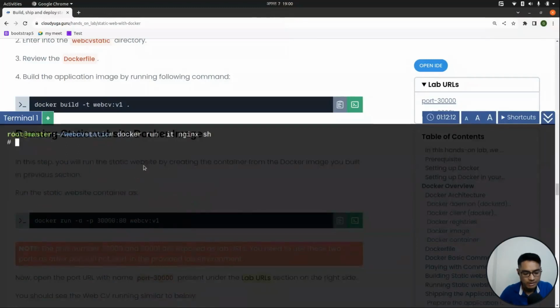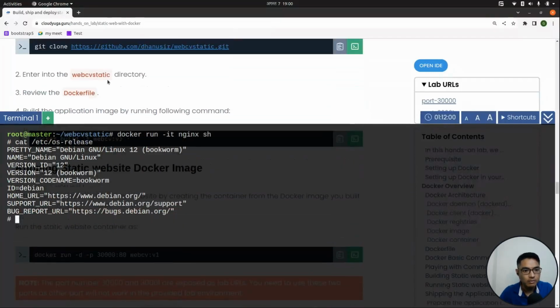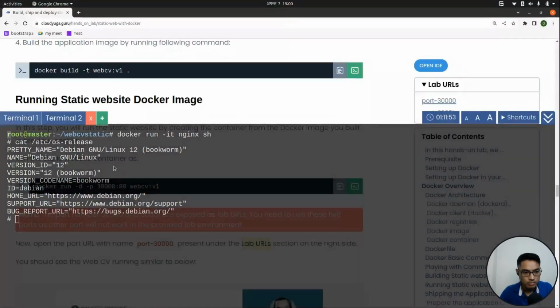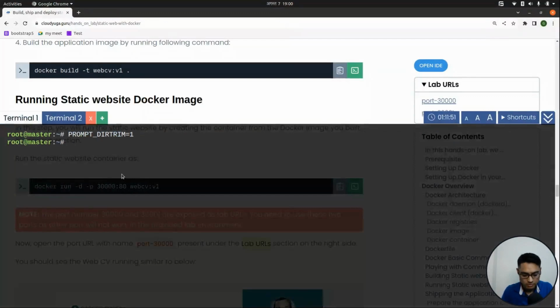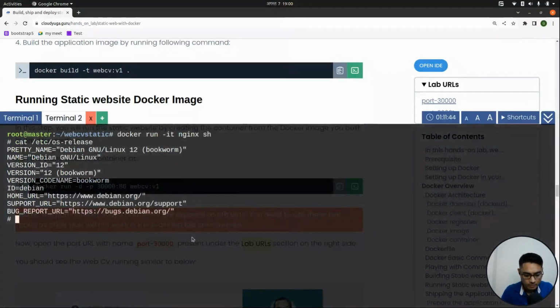And now I am inside the Nginx container, which is Debian based. Let me open another terminal, in web static cv, and look at the Dockerfile, usr share nginx, and then cd /usr/share/nginx/html.